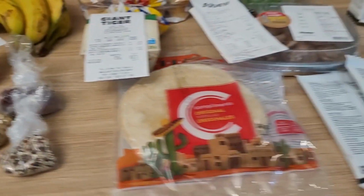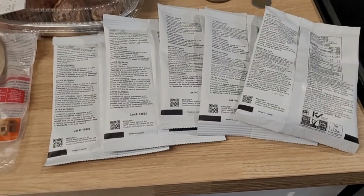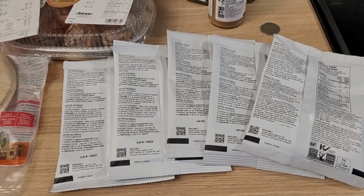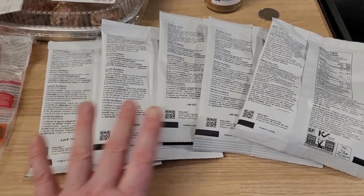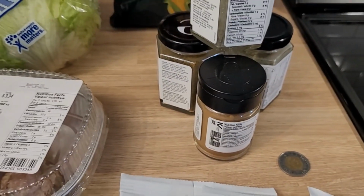Then we get into the redemption. Now, I have items sitting out here. These are just for display purposes to show that I'm getting 5 meal solutions. I'm getting 3 big jars and a small jar worth of products.